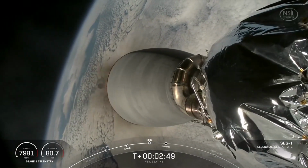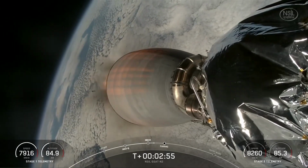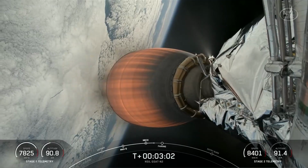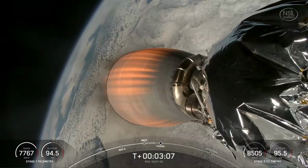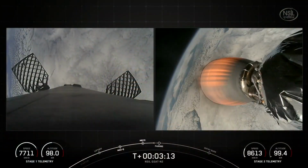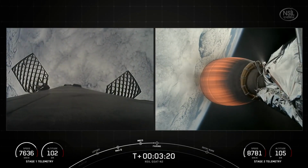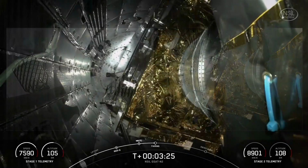And there we go. We just saw that series of events, starting with main engine cutoff, followed by stage separation, and then following that was second engine start 1. As you can see there on your screen, the MVAC engine is now lit in space and heading towards orbit. Coming up shortly, you should hear a call out for fairing separation. Getting some great views of both stages in flight right now. You can see the first stage on the left side of your screen, now in a coast phase, and the second stage on the right side of your screen, burning towards orbit.